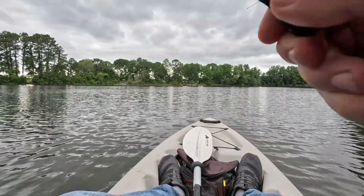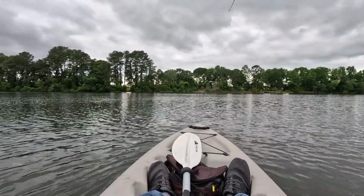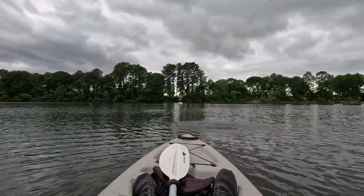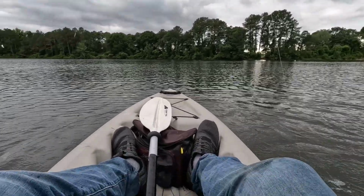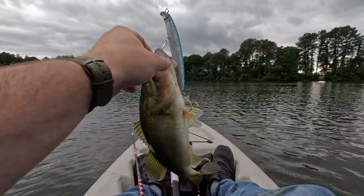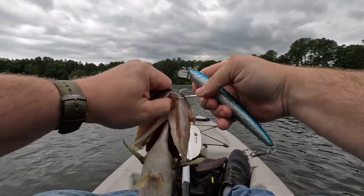There he is right there. I can't tell. I don't think he's a big one. But look here, as soon as that wind picks up, that's a pretty good bass. Pretty good bass. Right here at the boat. Look at that. These hooks are aggressive.